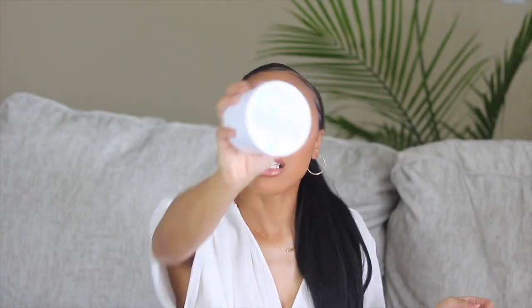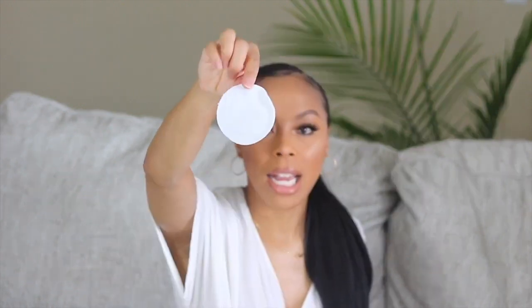The next postpartum must-have is this right here, which is the Tux medicated cooling pads. So this is a hemorrhoid pad with witch hazel in it. I'm gonna just show you guys what it looks like. It's just basically a circular pad like this, and you would put this in your pad or your diaper or whatever you end up wearing, and this just gives temporary cooling relief.